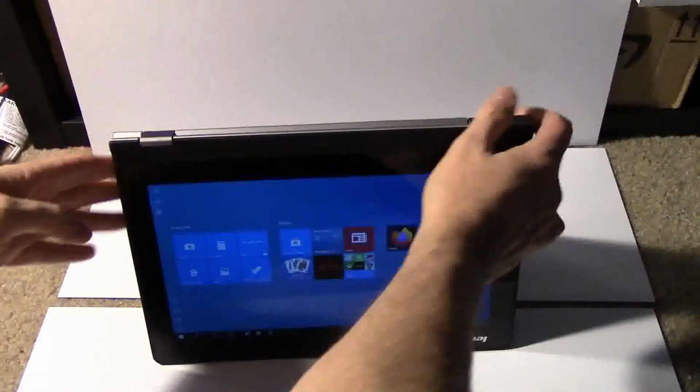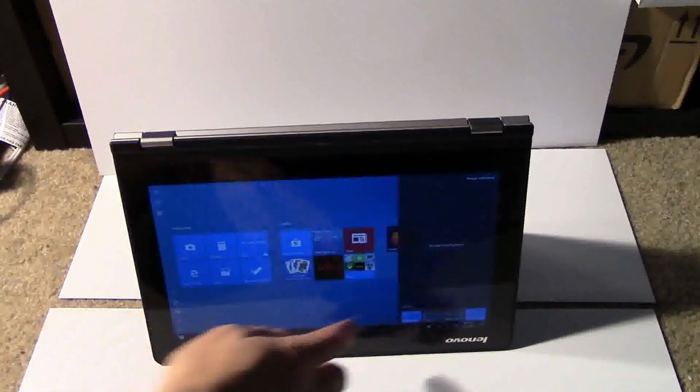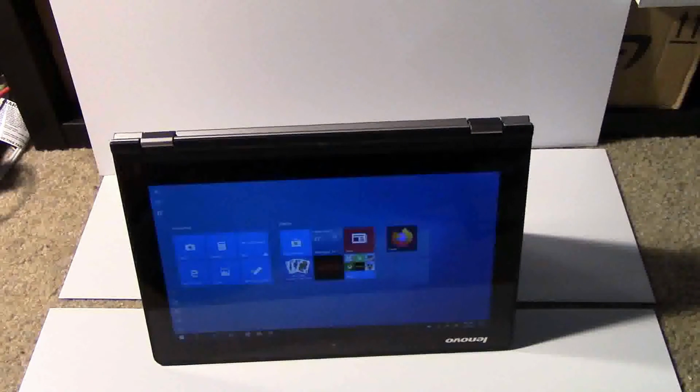I mean, what I really want it for is this right here, being able to use it in tent mode. So I can just set it up on a table or desk or something and watch a video in the background or whatever. The built-in speakers sound really good. The headphone jack sounds fine, so I'm really happy with the audio of it.